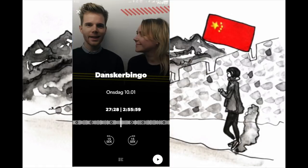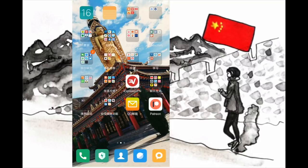Then we have the DR radio. If you don't know what that is, I totally get it. It stands for Danish radio. So I use this one to listen to the Danish radio. Anyways, we're moving on to the money part.